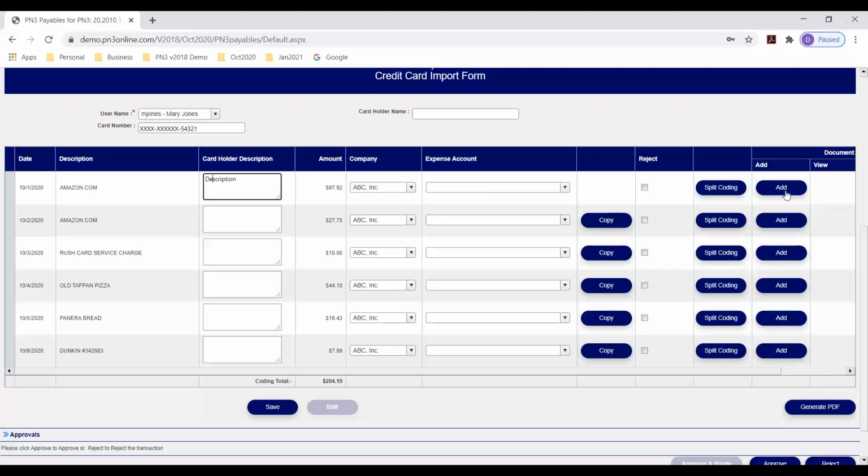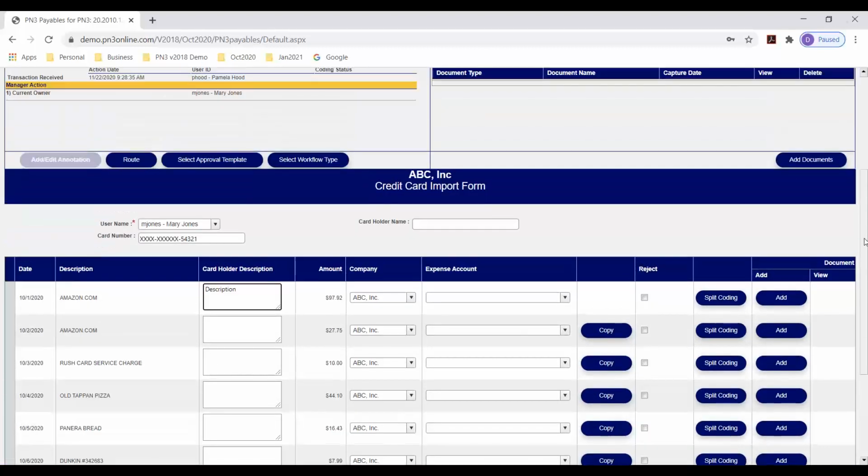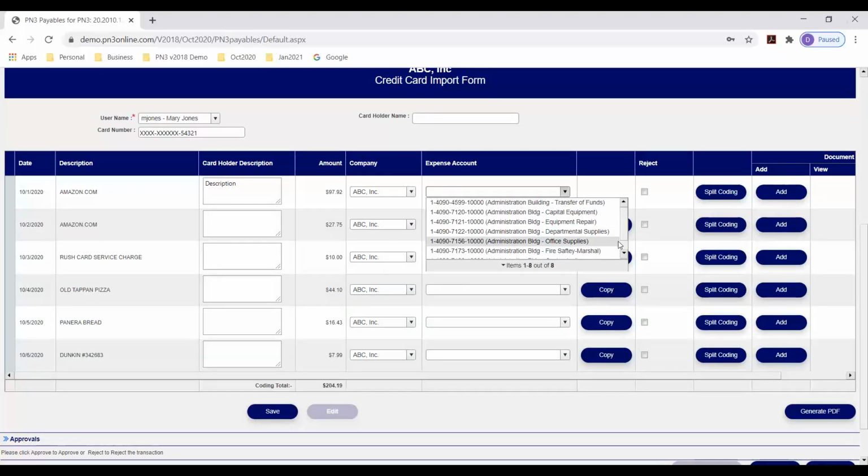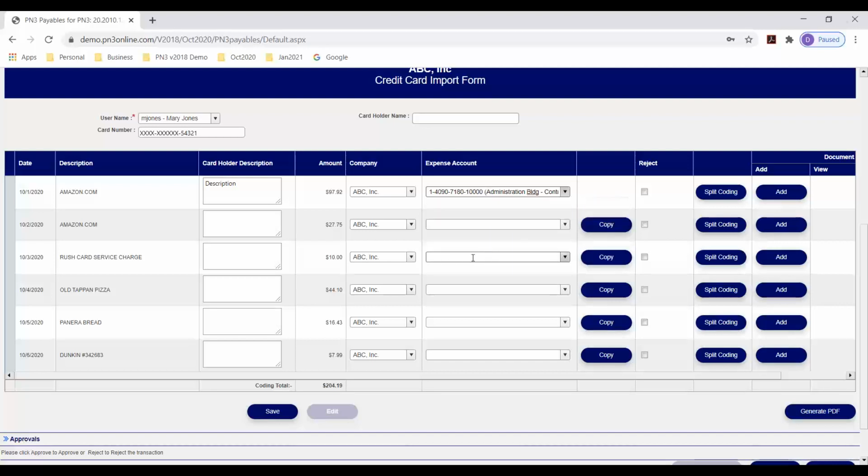I can also hit add to attach supporting documents at the line level or at the form level. So if I have all of my receipts in one file, I can attach them at the form level, or I can attach them at the line level. But this gives you an efficient way to code, attach backup, and confirm that these charges are accurate.